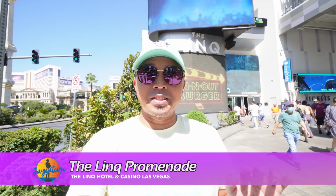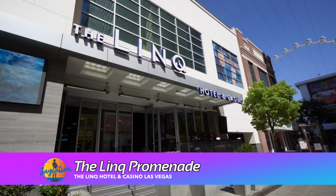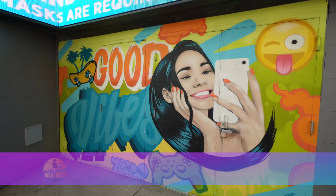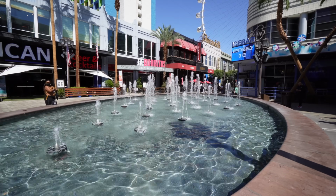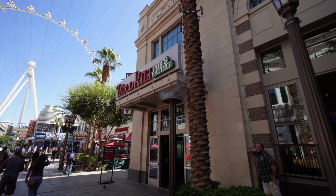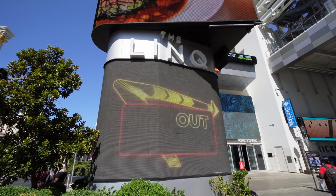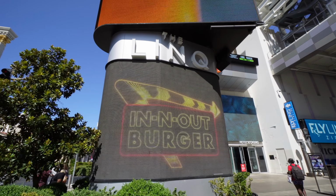One of the advantages of staying over at the LINQ itself is the LINQ Promenade. Now, the LINQ Promenade is actually one of the best areas in all of the Las Vegas Strip to check out a few restaurants, a few bars. They even have some candy shops. They have the Gordon Ramsay Fish and Chips spot here. And they also have the only In-N-Out burger on the Las Vegas Strip. The other In-N-Out burgers are kind of across the 15 freeway and scattered around Vegas, but they have the only walk-in In-N-Out burger here.